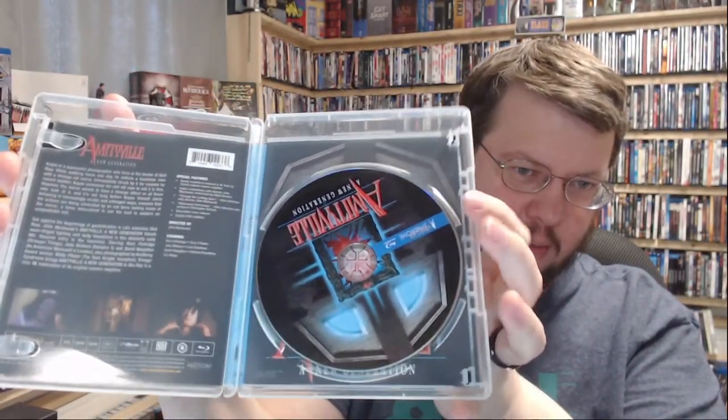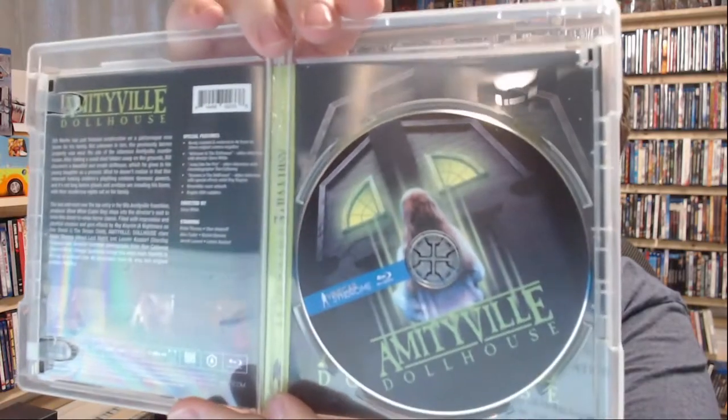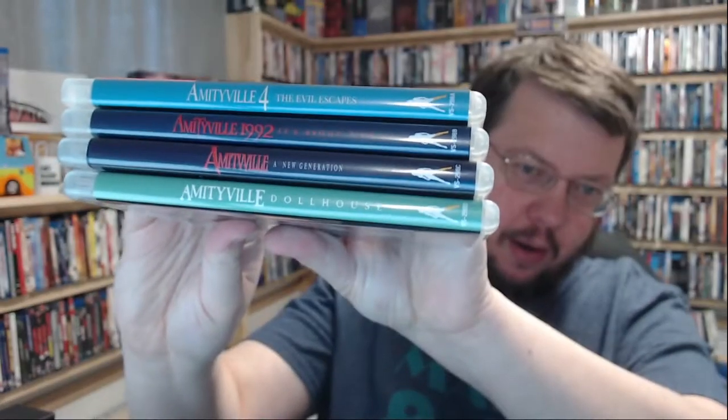Whoa. There we go. Same thing, the box design on the inside. And last but not least in this set is Amityville Dollhouse. And it's got the same, so, you know, if I ever get bored I could switch it up. Fortunately and unfortunately, this set comes in this awesome box, so I would never have these on a shelf anywhere, but, you know, it'd be nice if you did, so that they at least all look the same.